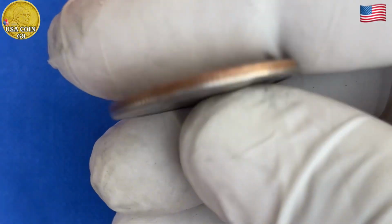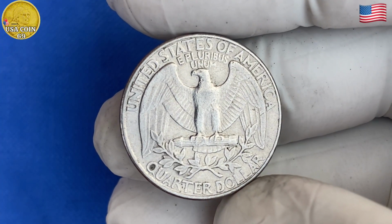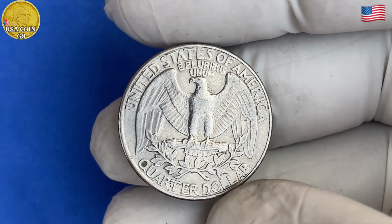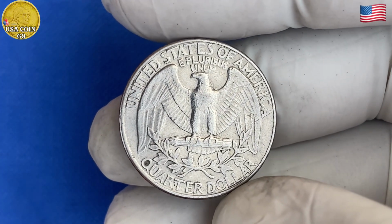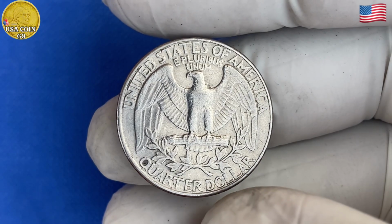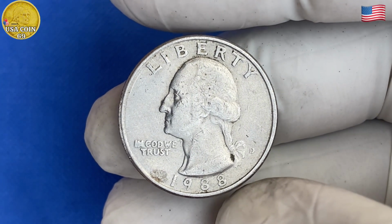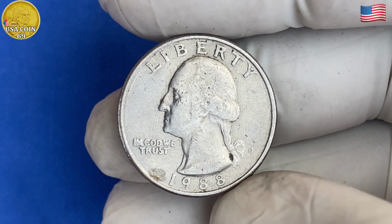In conclusion, the 1988 Washington Quarter is an excellent example of how even more modern coins can hold significant value. Whether it's the beautiful craftsmanship, the potential for minting errors, or its growing demand among collectors, this quarter has earned its place in the hearts of numismatists and coin enthusiasts alike. So, the next time you come across a 1988 Washington quarter, take a moment to appreciate its history and value. You never know. You could be holding a coin worth $66,000 or more.